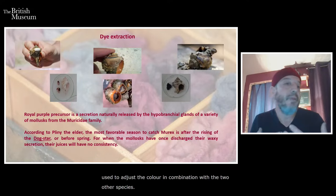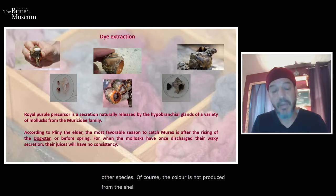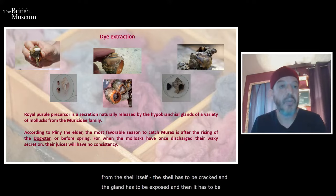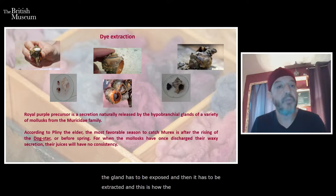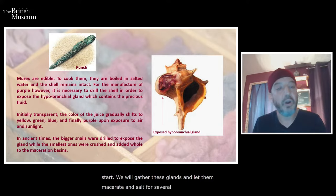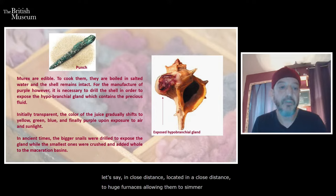Of course, the color is not produced from the shell itself. The shell has to be cracked, and the hypobranchial gland has to be exposed. Then it has to be extracted, and this is how the maceration step will start. We gather all of these glands and let them macerate in salt for several days until they release all of their juices, and then we transfer them to cauldrons located in close distance to huge furnaces that will allow them to simmer on low heat for several days until the dye is fermented and ready to be used to dye the fabrics.